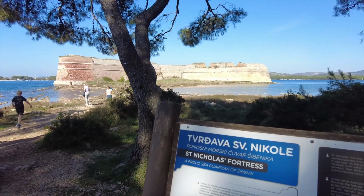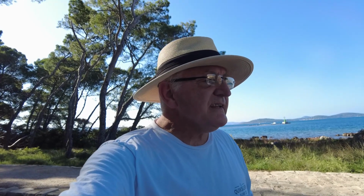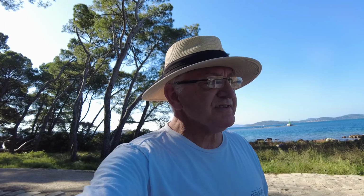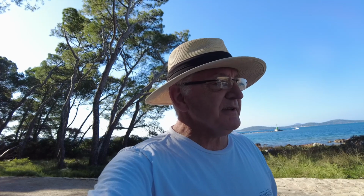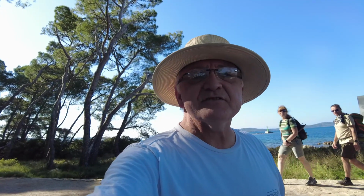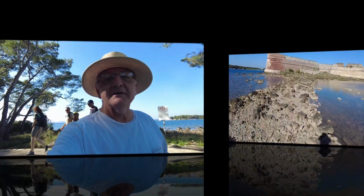Okay, let's make our way across. Now, what I can tell you is the St. Nicholas Fortress lies in its original form and has significant Renaissance architectural solutions. So in 2017, it was inscribed on the UNESCO World Heritage List. So there you go. They believe it was Venetian works of defence between the 16th and 17th centuries. So that gives you a timeline of when it was built.